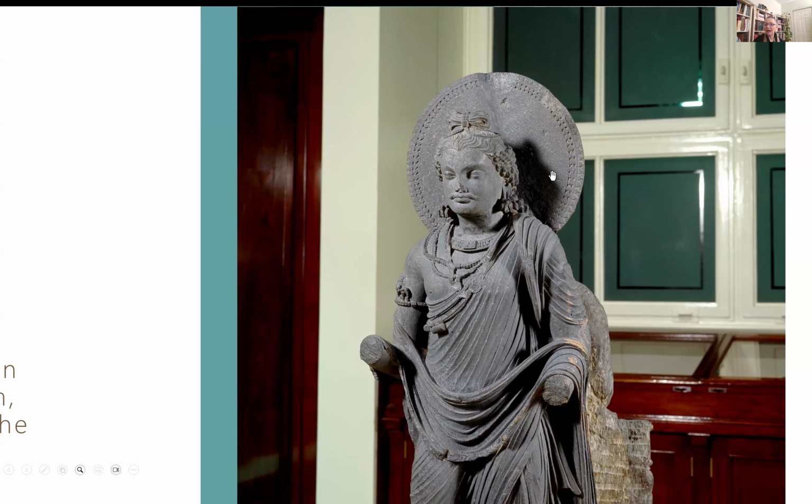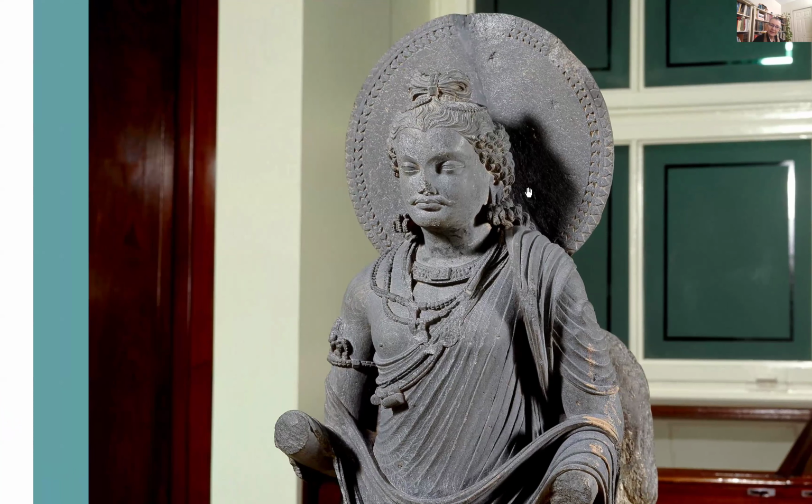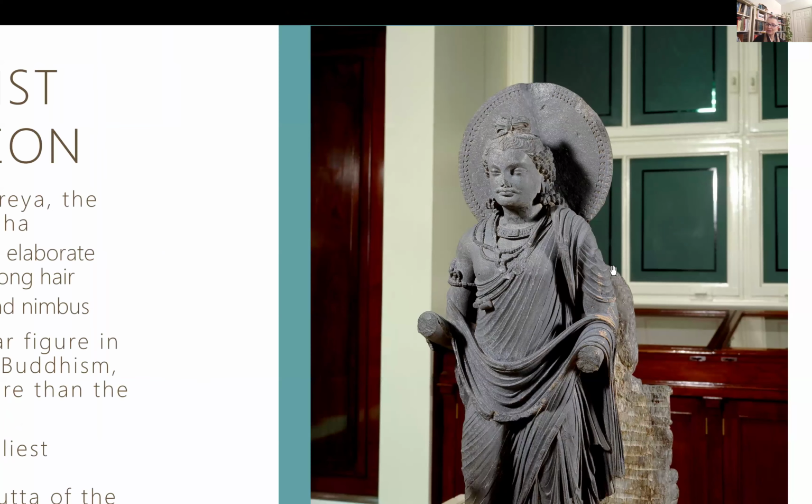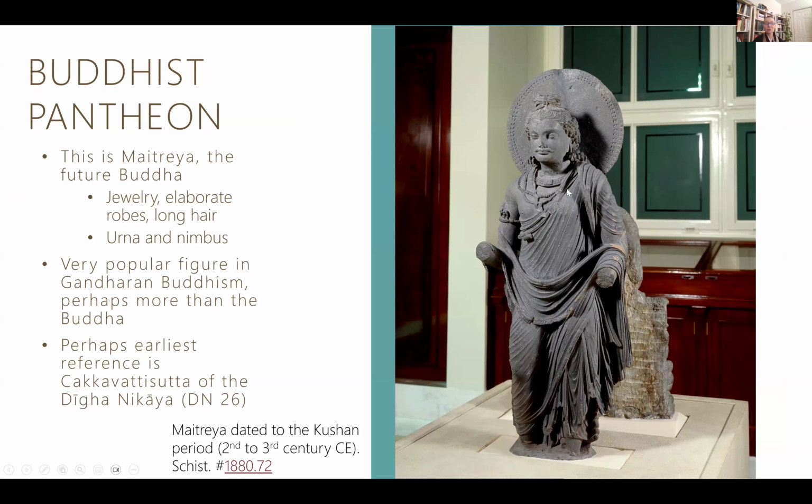And yet he also has this beautiful nimbus, is what we call this, or the halo, you might call it, behind him. This indicator of his spiritual accomplishment, the fact that he is going to, in the future, be a Buddha. And the jewelry was sometimes marked with more worldly things. So there are Maitreya Buddhas, Maitreya Bodhisattvas that have images of kings, for example, or Greek gods here as a way of authenticating their rule, the royalty sort of authenticating their rule.